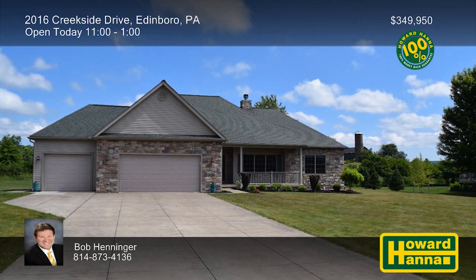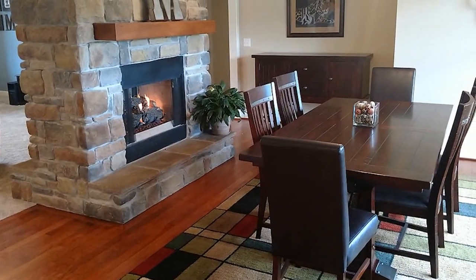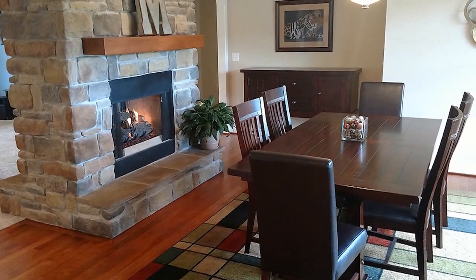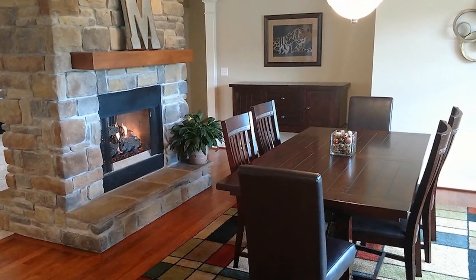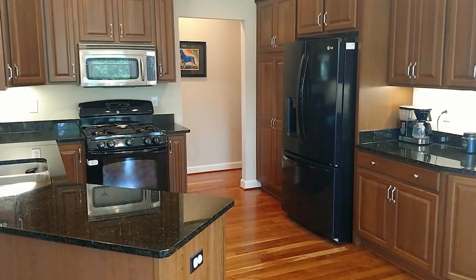You don't want to miss this one-owner immaculate ranch home. This home is bright and cheery with gorgeous cherry floors and a two-sided stone fireplace between the large dining and family rooms. The fully appliance kitchen is equipped with cherry cabinets and granite countertops.